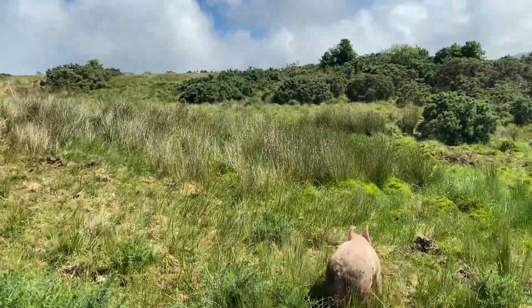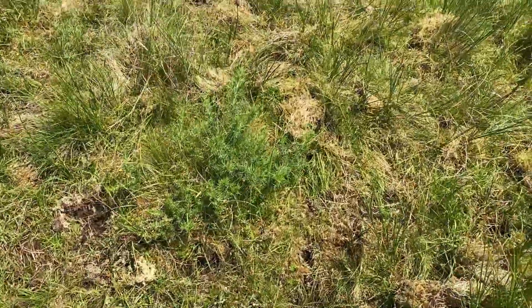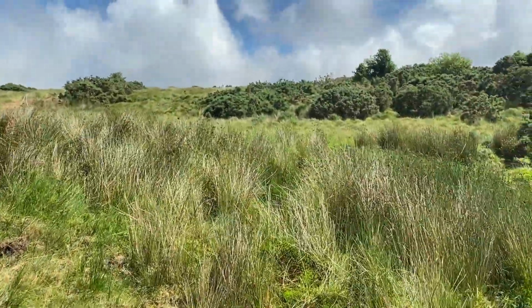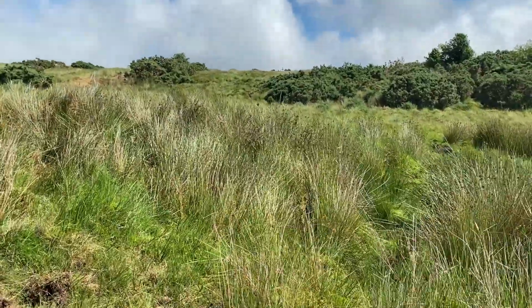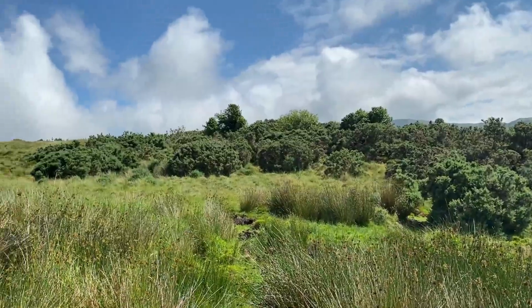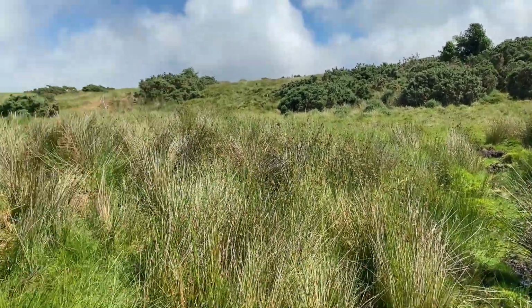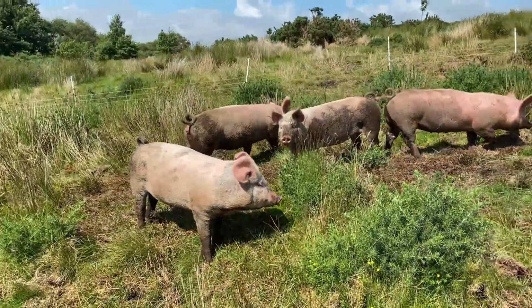And it's good use of this hill because it's practically useless. I mean, sheep can graze it, but there's very little grazing for sheep. So it's making part of Dad's farm a bit more profitable, and it's currently just being taken over in rushes and growth, wild gorse even. So happy pigs.